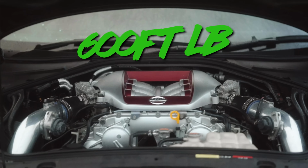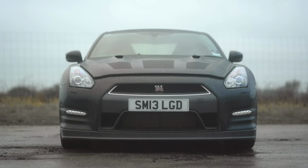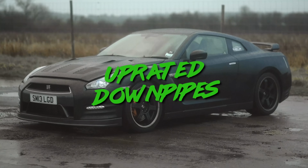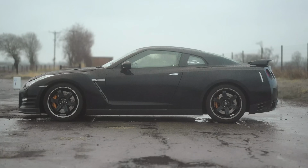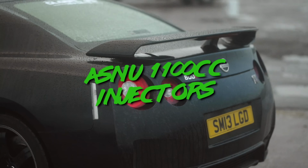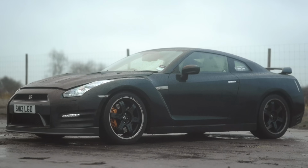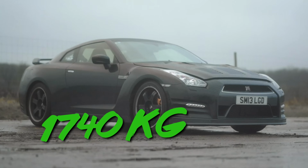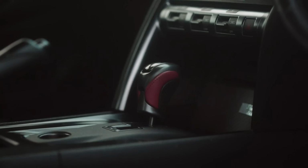So first up today, introducing Shabs and his 800 brake horsepower, 600 foot-pound stock engine, 3.8 litre V6 twin-turbo Nissan R35 GTR tuned by AC Speedtech. Modifications include SVM Stage 3 IHI turbos, uprated downpipes, an SVM uprated intercooler, an SVM 80mm hardpipe kit and K&N filters, twin Motorsport fuel pumps, ASNU 1100cc injectors, a 14-plate clutch pack, a gearbox circlip upgrade, and has also been mapped on an ECU Tech ECU. The GTR is running on Dunlop Sport Max tyres and weighs in at 1740 kg, giving him a power to weight ratio of 457 brake horsepower per tonne. It drives all 4 wheels via its 6-speed dual clutch transmission.